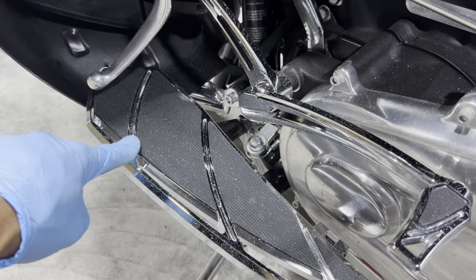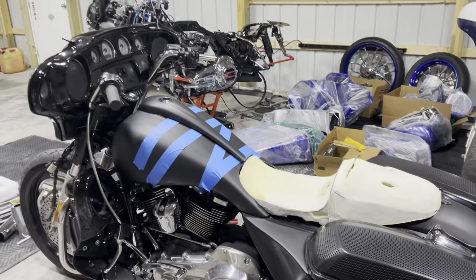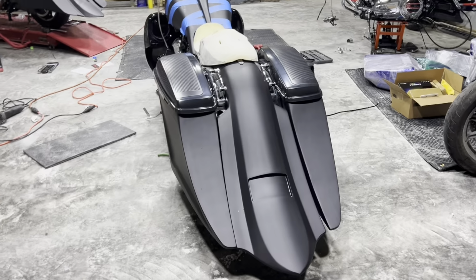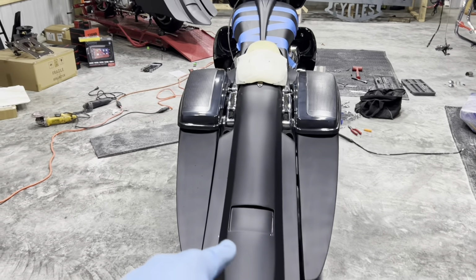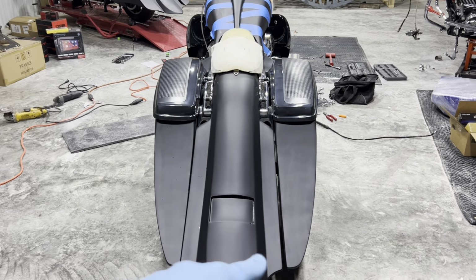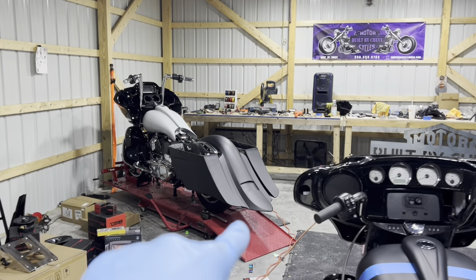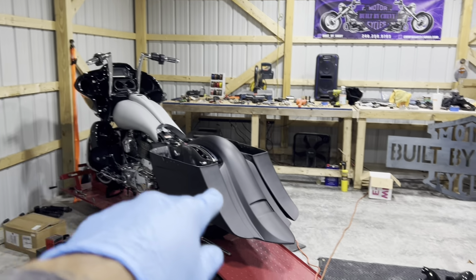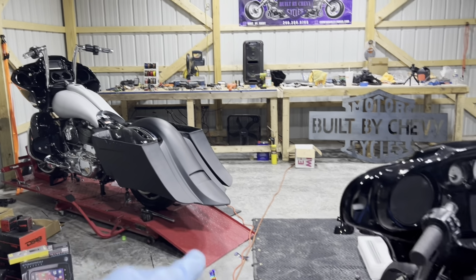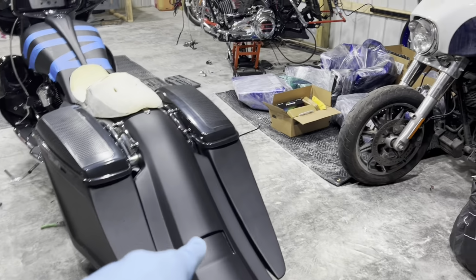It's only dirty because I was doing the seat today. Yes, sir. She is coming together. I'm still waiting on the inner fender bracket, so I can pull this side in, and then both sides will be matched. That'll pull that side in from that gap. Same thing with the gap on a 26-inch Mark Bush build. I'm waiting on the inner fender support bracket, so that'll pull them both in, and then we'll have an even gap with the saddlebags.